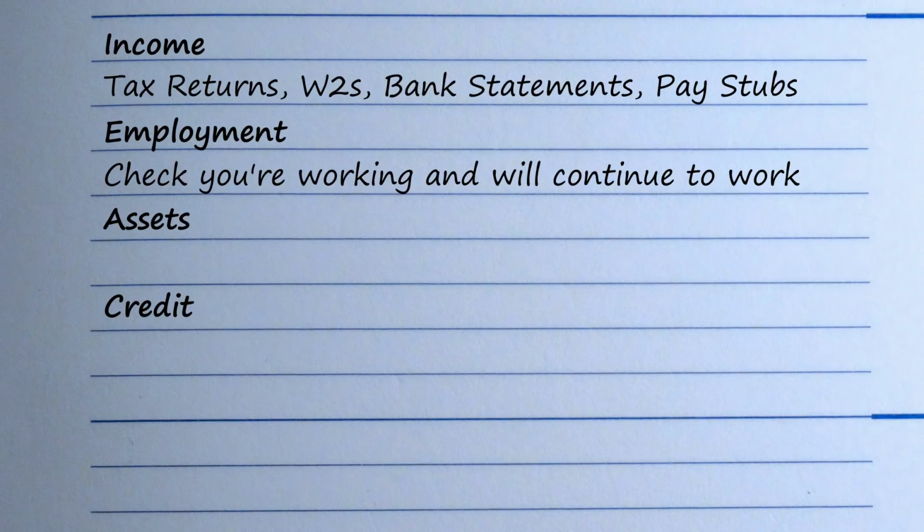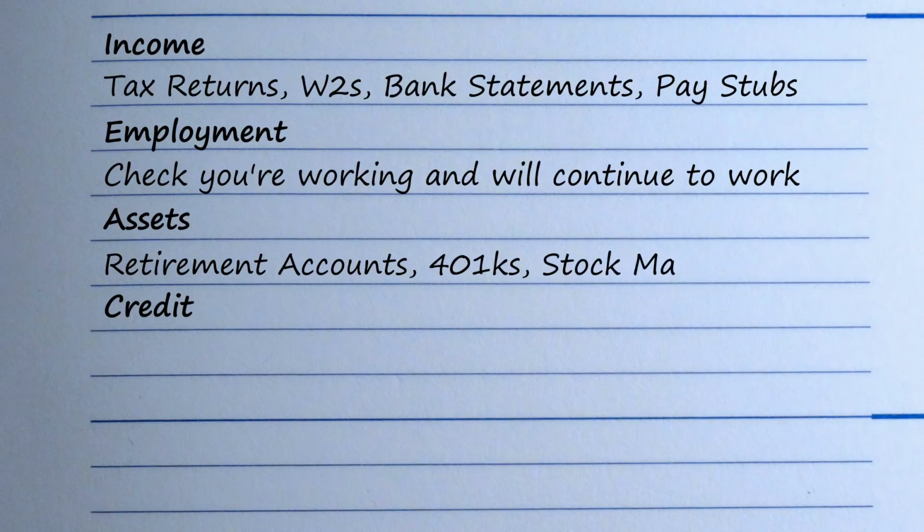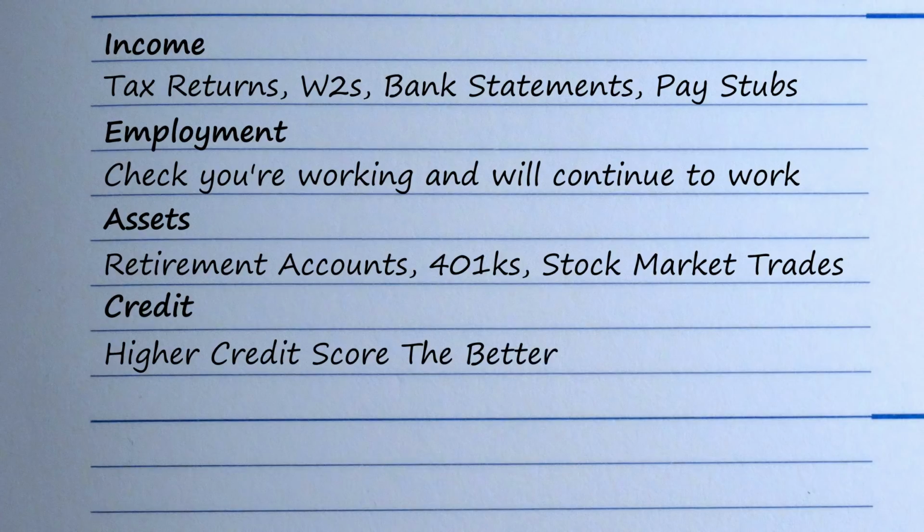Your assets, they're going to be looking at any retirement accounts you have, 401ks, or any stock market trades that you might have, or any other properties that you might own. And then they're going to take a look at your credit. When we're talking about your credit score, the higher your credit score is, the better it's going to be, and the more favorable mortgage rate and terms you're going to be able to get. If it's lower, it's okay too. That's why they have down payment assistance programs, so long as you meet the minimum threshold of the loan officer and the loan program you're looking to apply for.